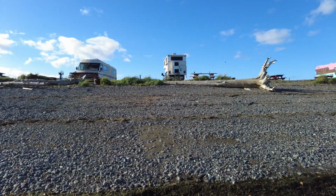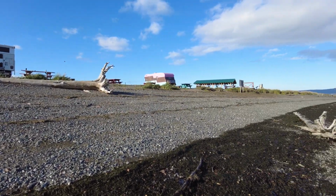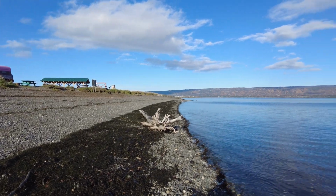Good morning. We are hanging out in Homer still this morning. We did some cleaning and put away some laundry today, did some chores, and now we're trying to figure out what we're gonna do today. So we're sitting here, we're at our camp spot, little city campground right on the water.